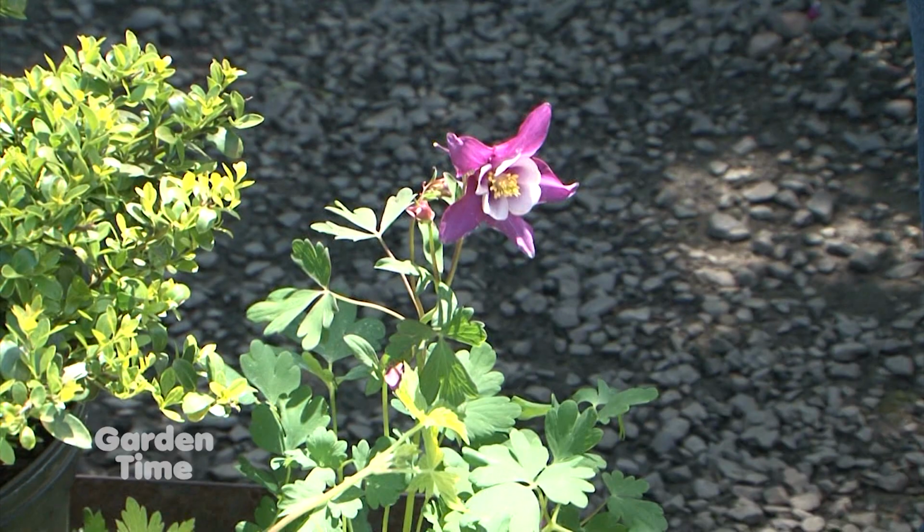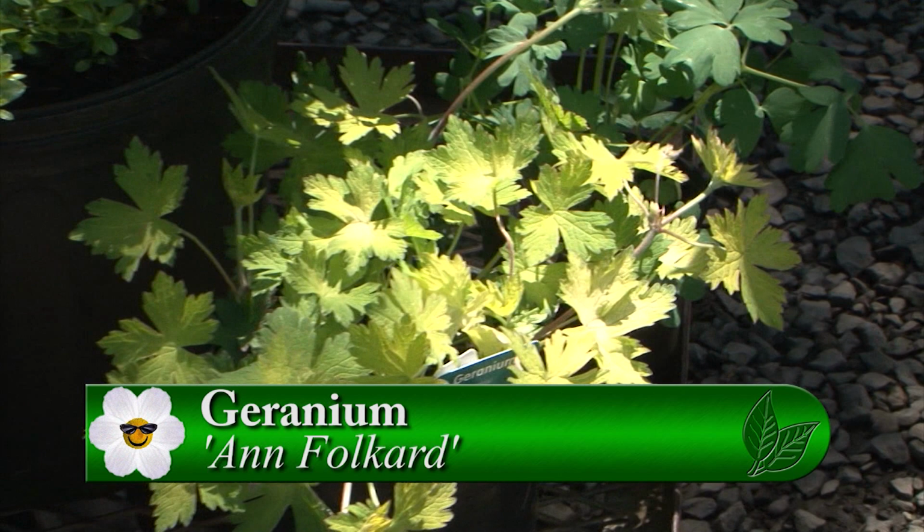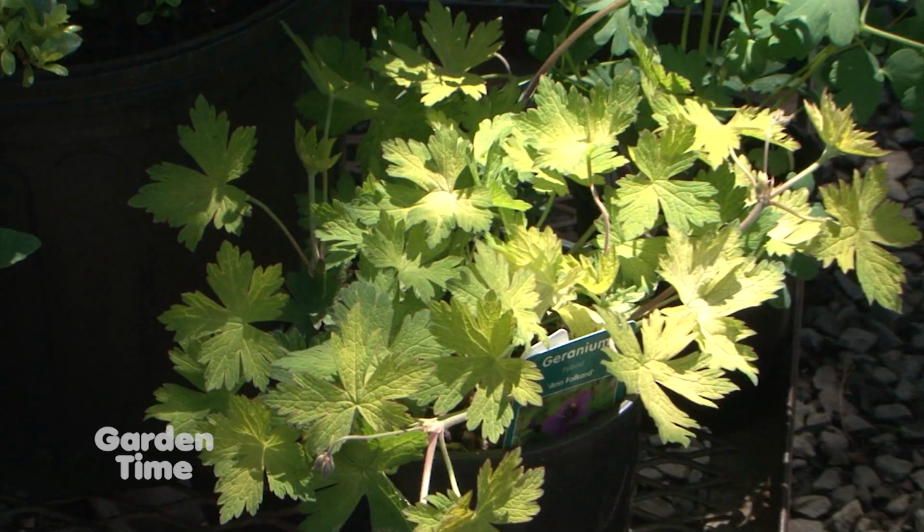Excellent. And then the last one here, a Wargrave Pink geranium. This is a hardy geranium, looks a lot different from the traditional geraniums. These will grow in sun or shade. They get a little more gold colored in the sun, and in the shade they're going to be a little more chartreuse. It does spread out quite a bit, but it makes a fantastic garden plant. It's such a great color.